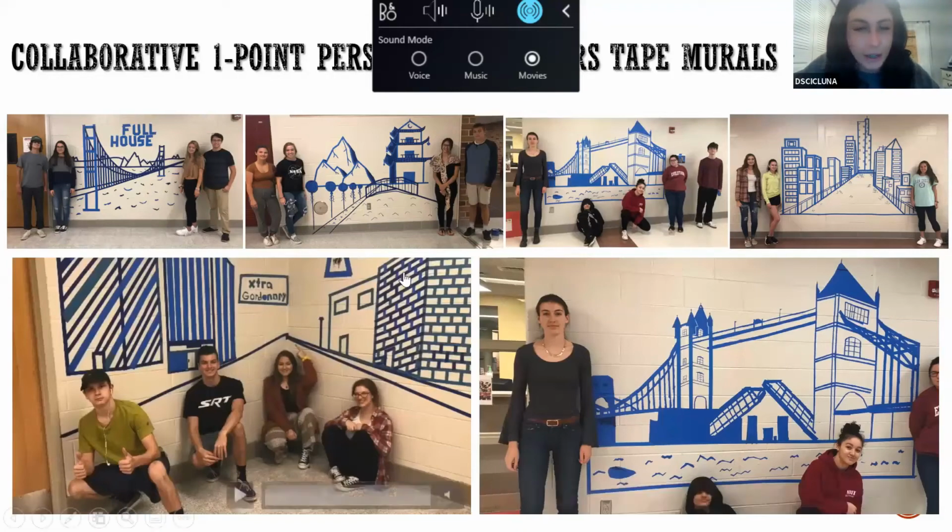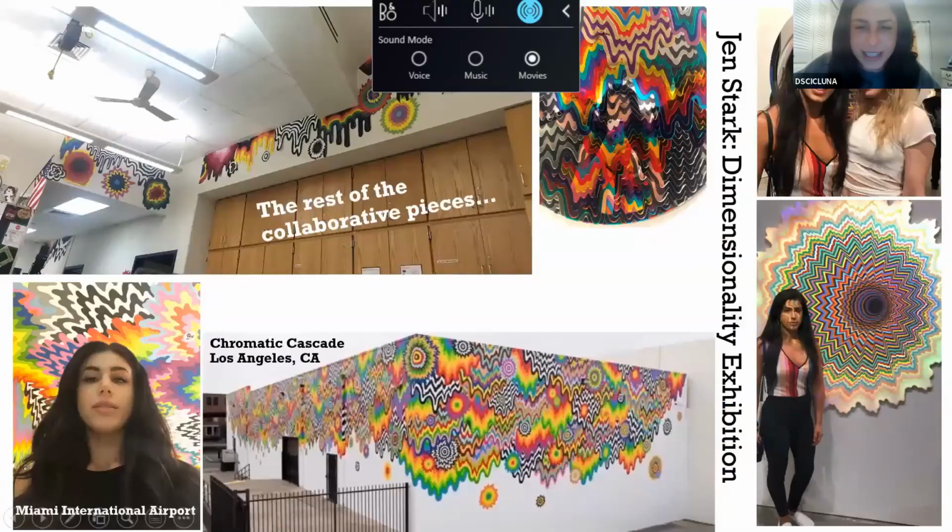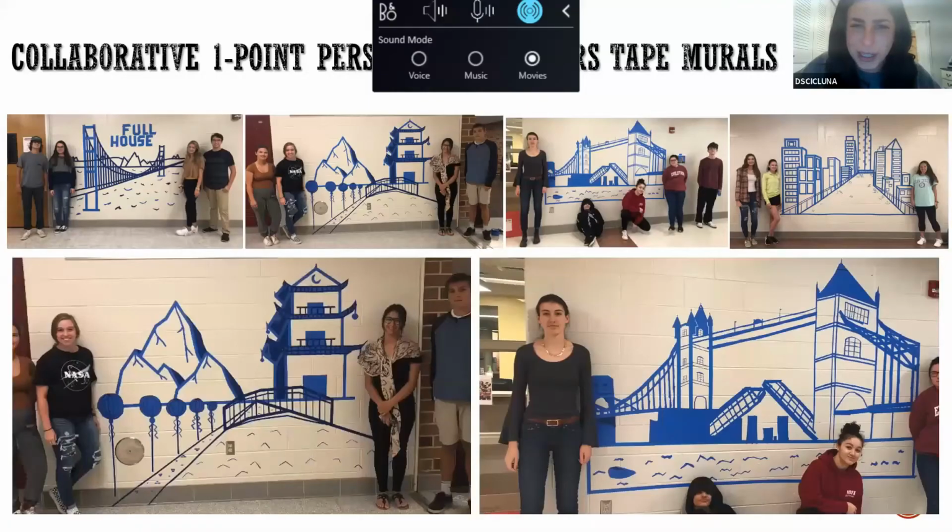So that was fun. And they stayed up for about 2 weeks before they started to peel down. So they do start to peel, it's not permanent. A lot of teachers will walk by and ask, are they going to stay forever? No, it's just painter's tape. So it's also a really nice temporary piece. It comes right off the wall.